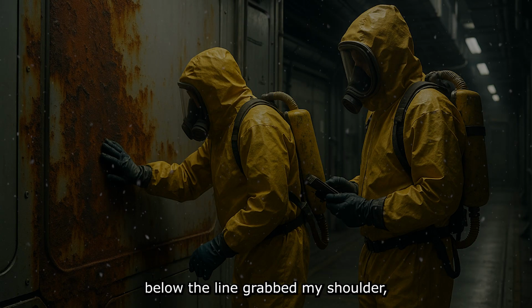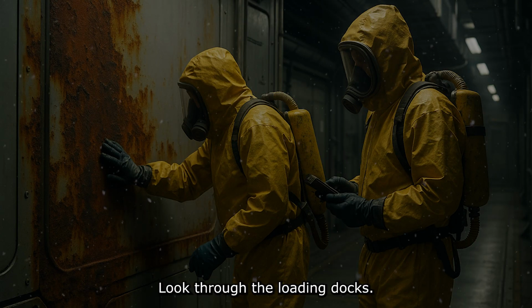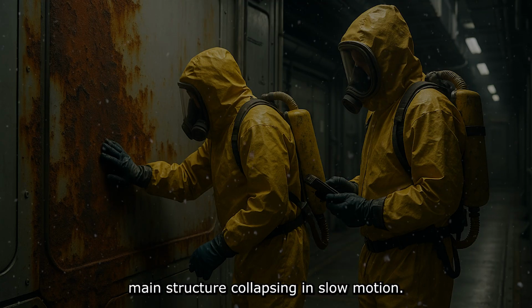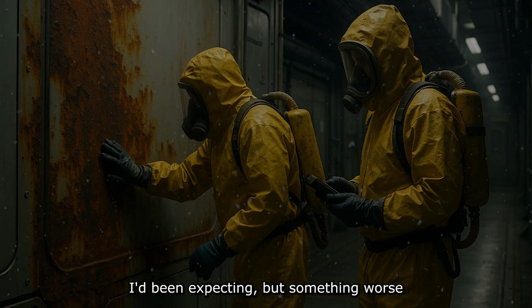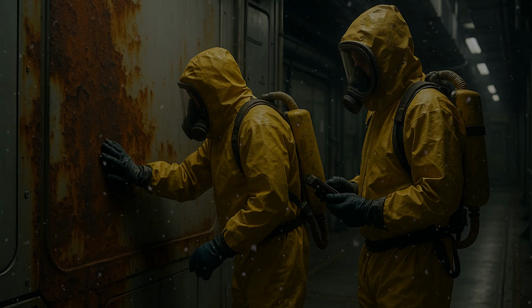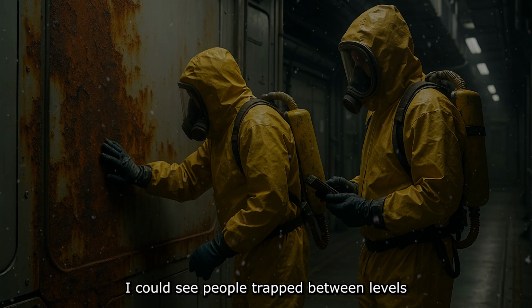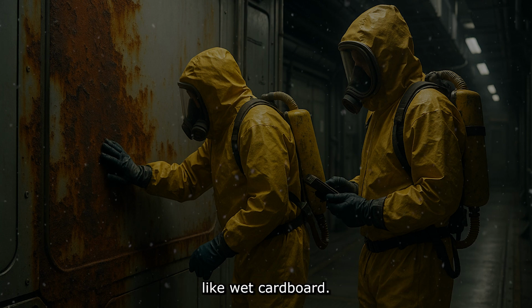The Lin grabbed my shoulder, her grip tight enough to bruise. "Look." Through the loading dock's high windows, I could see the facility's main structure collapsing in slow motion. Not the dramatic explosion I'd been expecting, but something worse. A gradual dissolution as the synthetic reinforcement holding up 8 floors simply ceased to exist. Walls sagged inward, floors buckled, and through the smoke-stained glass I could see people trapped between levels as the building folded in on itself like wet cardboard.